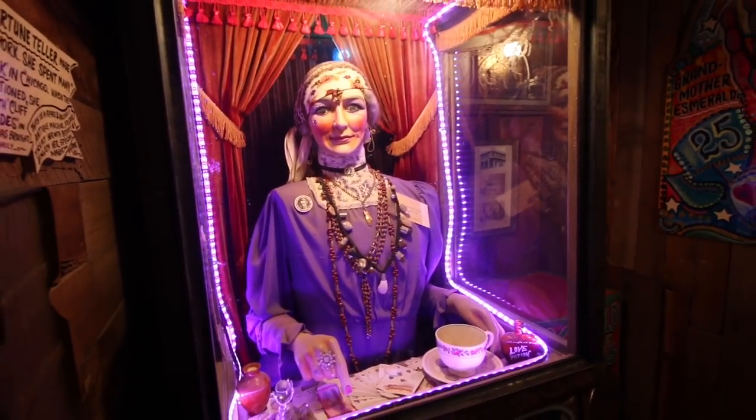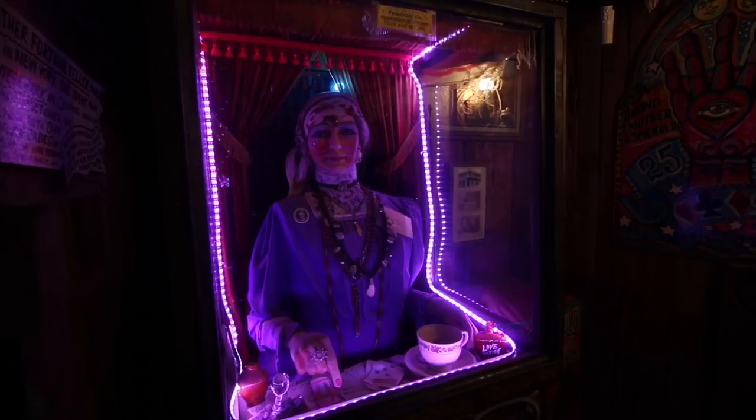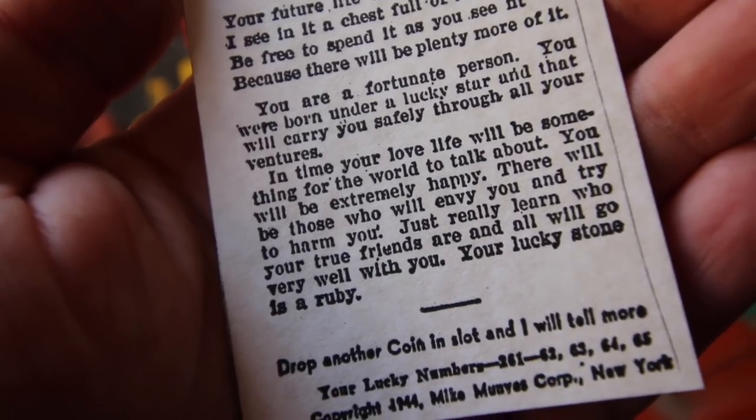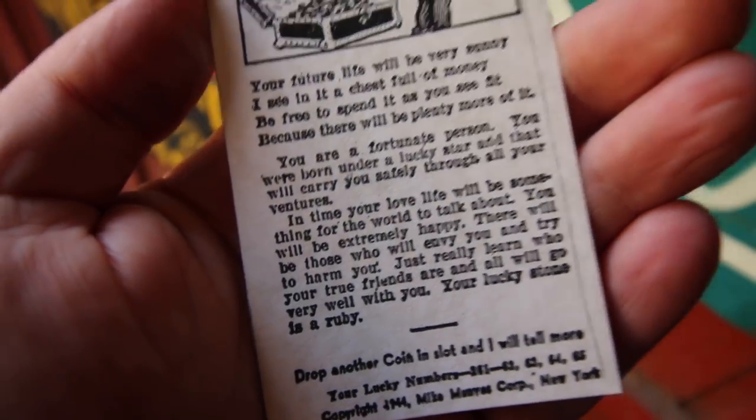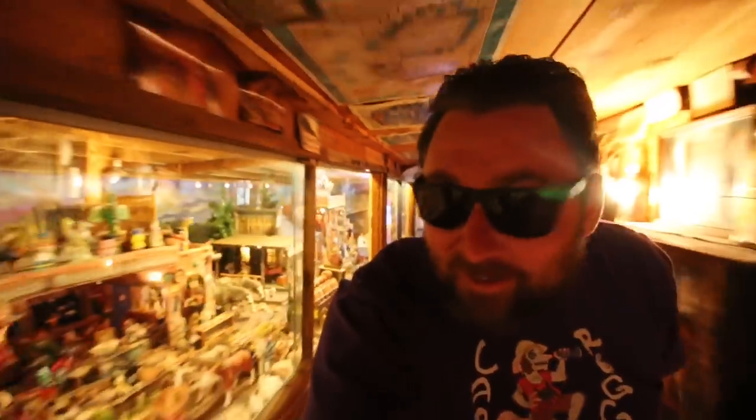She's the strong, silent type. But we're about to be told our fortune. Oh, there it is. Spit it out on the ground. It's on the ground. That's your fortune. There will be those who will envy you and try to harm you. That's not good. Quite possibly one of the coolest freaking places I've seen in a very long time.